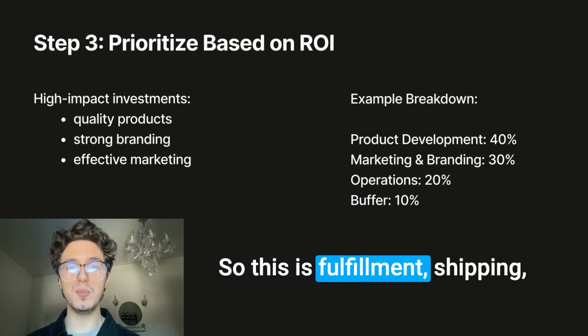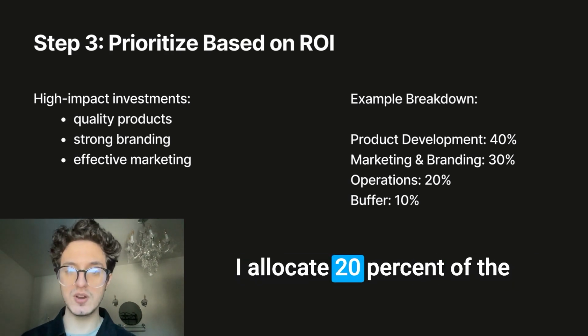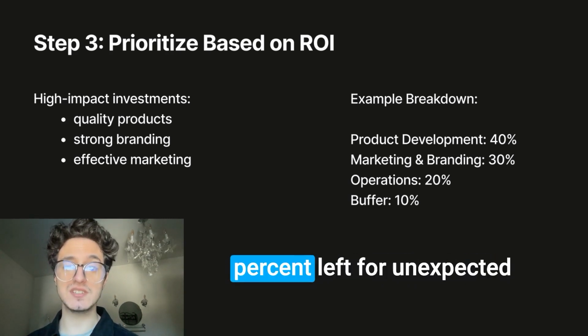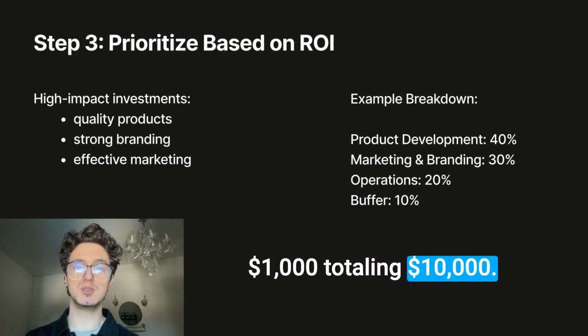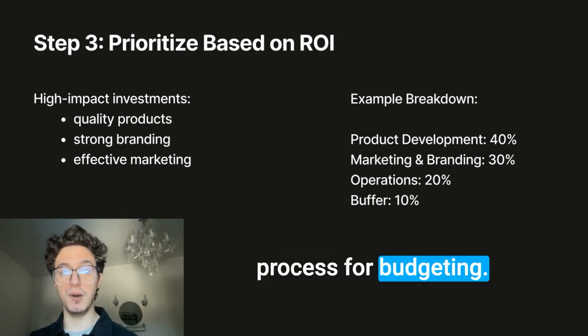So this is fulfillment, shipping, warehousing, all that good stuff. I allocate 20% of the budget into this, or about $2,000. And then there's 10% left for unexpected costs, which comes out to $1,000, totaling $10,000. So that's the 3-step process for budgeting.